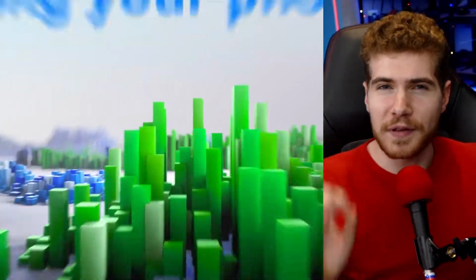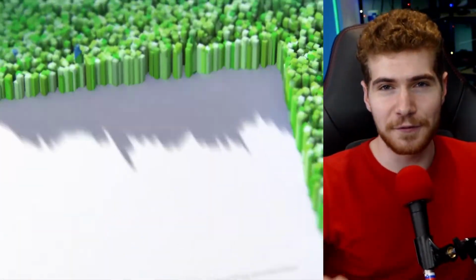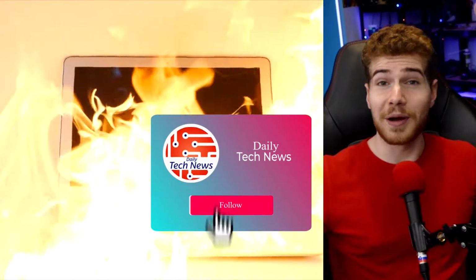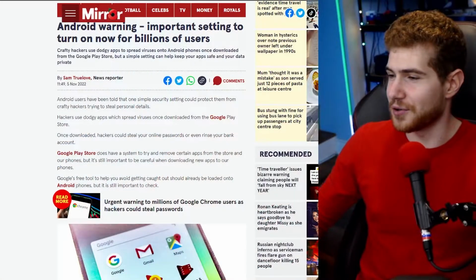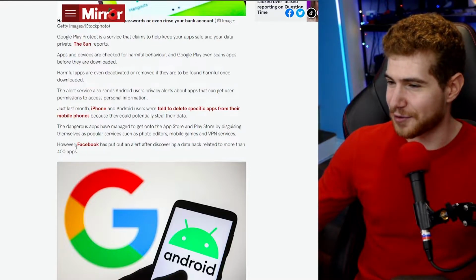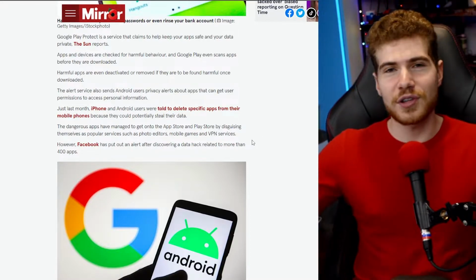And for Android specifically, make sure you have the Google Play Protect feature turned on in the settings to minimize your risk. Just like you can minimize your risk by following the tech news. So yes, even though Apple and Google check their apps that are published onto their app stores very carefully, unfortunately, every few weeks or so, we get a new list of malicious apps on both Android and iOS. And usually you have some third party finding out about them, like Facebook, for example. You see, Facebook has put out an alert after discovering a data hack related to more than 400 apps. So that's usually when these sort of reports happen.